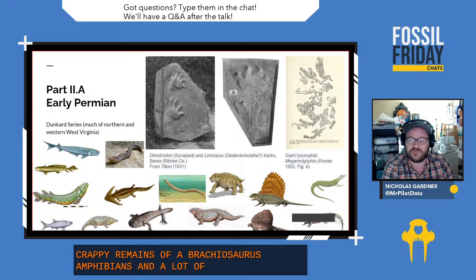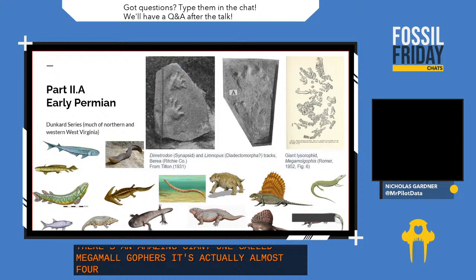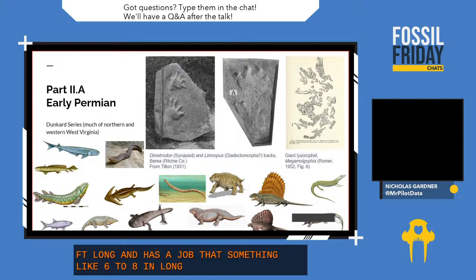a lot of lysorophids, which are these really elongate stem tetrapods. We're not 100% sure if they're amphibians or if there's something that's sitting out of the stem earlier than that. By the early Permian, most of them are still really small, but there's an amazing giant one called Megamolgophus. It's almost 4 feet long and has a jaw that's something like 6 to 8 inches long. And all this stuff was described by Romer in the 1950s.